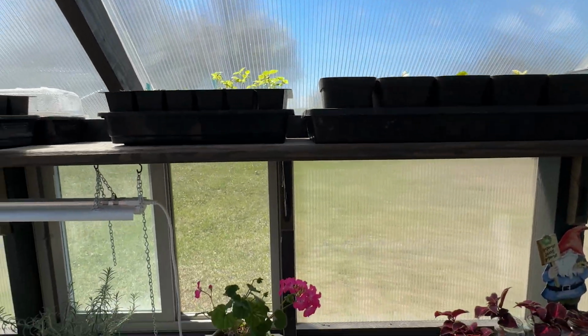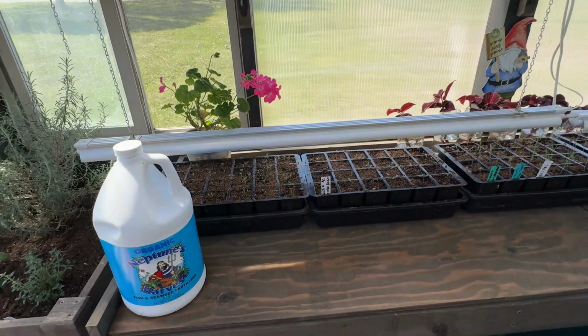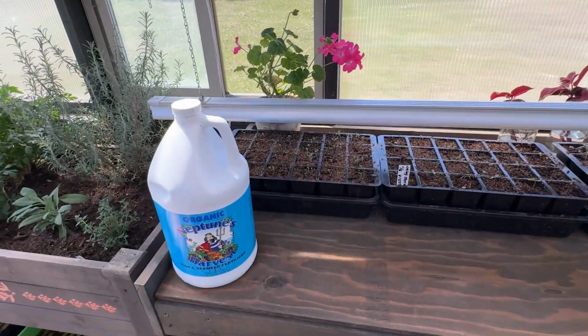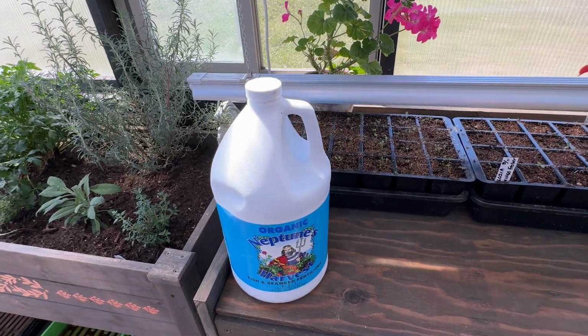So let's go down a level to my work table here, where I also have lots of seedlings started, and tell you what I've got here. Oh, I need to move my fertilizer.